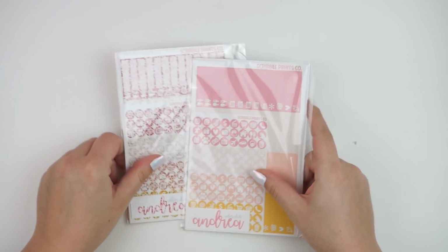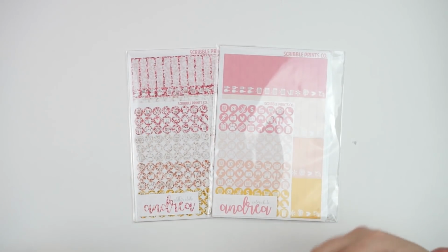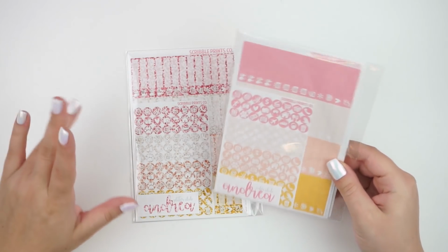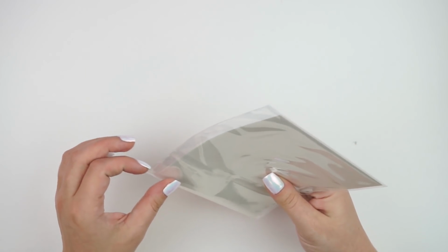First things first, I do have Color and Glitter Club. This month is called Andrea, which is my name. I pick colors every month, but I wanted to pick something that, color-wise, I really use a lot. I think they're very versatile, so let's go ahead and get into this.